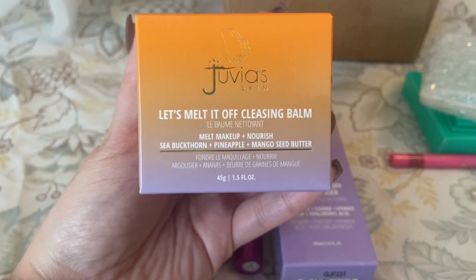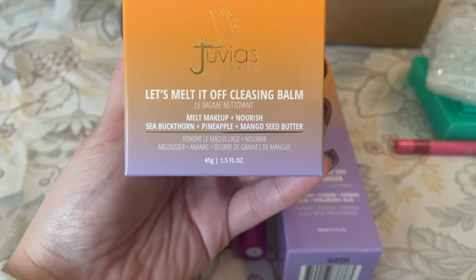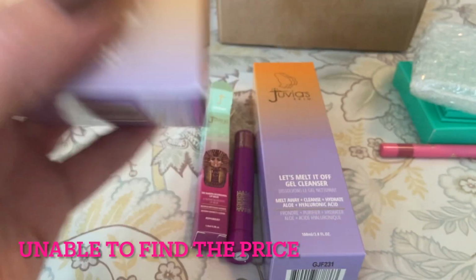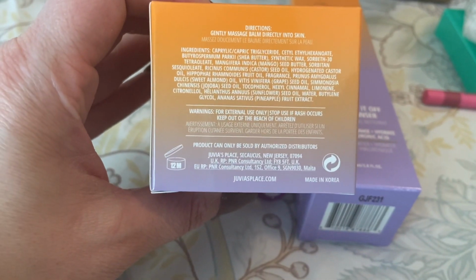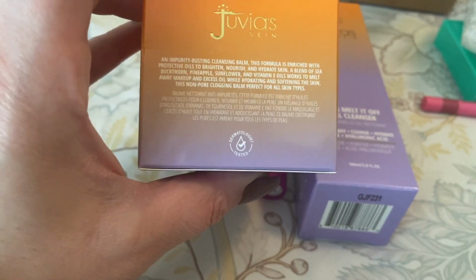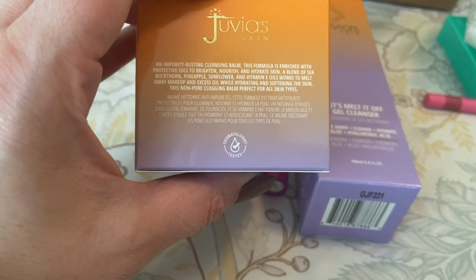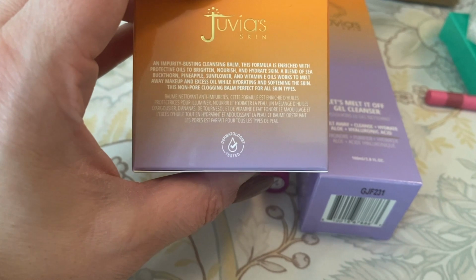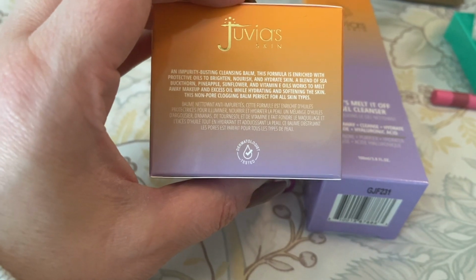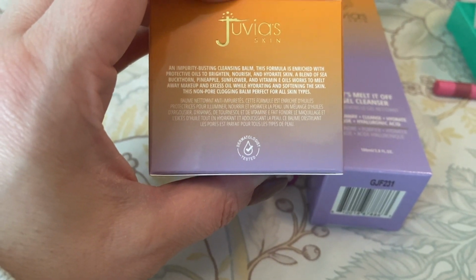This is the Let's Melt It Off Cleansing Balm. It says melt away, nourish with sea buckthorn, pineapple, mango butter, mango seed butter. It is a 1.5 fluid ounce. Does it say anything about it? No, it does not. Okay, right here, an impurity bursting cleansing balm. This formula is enriched with protective oils to brighten, nourish, and hydrate skin. A blend of sea buckthorn, pineapple, sunflower, and vitamin E oils works to melt away makeup and excess oil while hydrating and softening the skin. This non-pore clogging balm, perfect for all skin types.